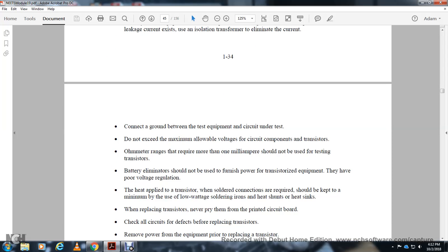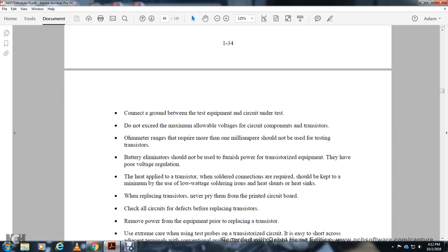Heat applied to the transistor where solid solder connections are required should be kept to a minimum. Use a low wattage soldering iron, and use heat sinks. When replacing transistors, never pry them from the printed circuit boards. Check all circuits for the effect of replacing the transistor, and remove power from the electronic equipment prior to replacing the transistor.